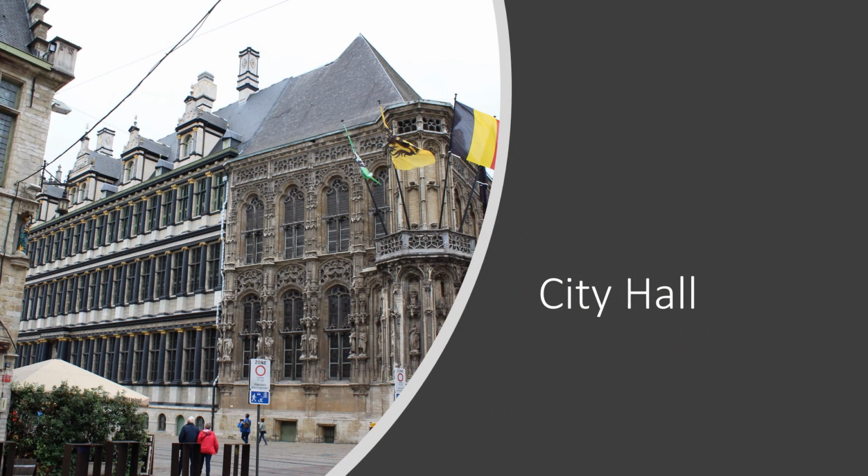Ghent City Hall is a rather sturdy-looking 4-sided complex. The main wings are late Gothic style. Those empty niches you can see in the front right corner of my photograph were originally meant to contain statues of the Counts of Flanders. While most of the building does date from the early 1500s, there's a cellar on one side that is said to date all the way back to the 1100s.